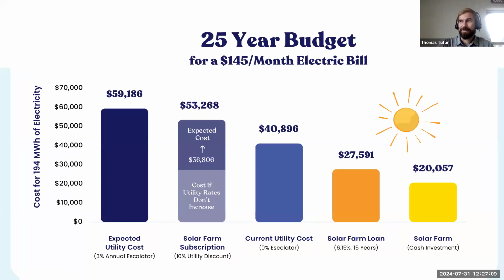So my background's in economics, so I like to show a lot of graphs. This is sort of another way of thinking about the same thing and comparing to subscription here as well. If you have an average $145 a month electric bill and you do nothing different, you keep paying the standard offer supply to CMP, your budget for electricity for the next 25 years is somewhere around $40,000 if electricity prices do not go up. If they increase by 3% per year, then that budget you should have in mind should be about $60,000.